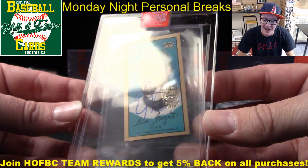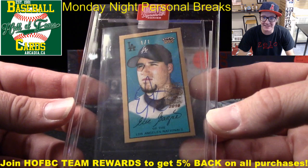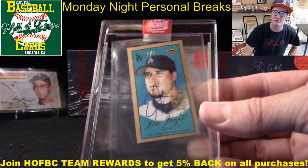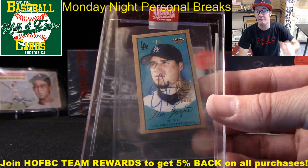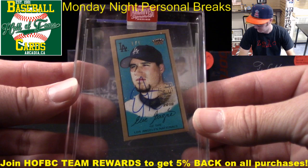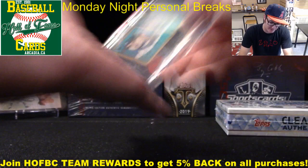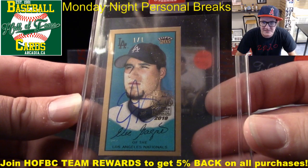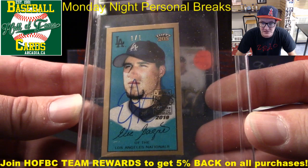How about Gagne? Eric Gagne holds the record for the most consecutive saves in MLB history with, I think, like 73 or 63. I don't remember the exact number off the top of my head. But he had one full season where he completed every save that season. It's like 2003 or something. But Nelson, this card's a little bit crooked in the holder. I'm going to try to straighten it out because the crookedness is kind of bothering me. But that's Gagne. One of one. On-card autograph from an old school Topps 205 card. Awesome.